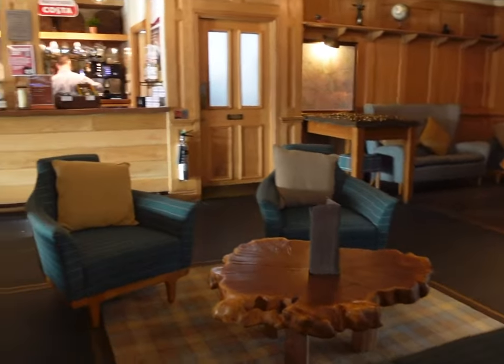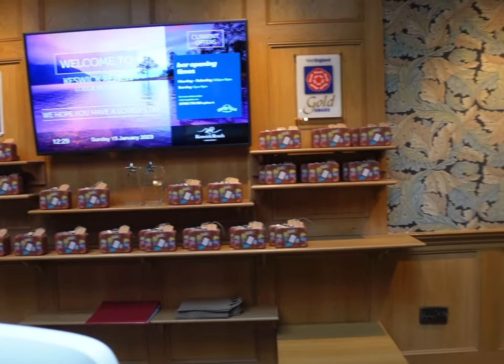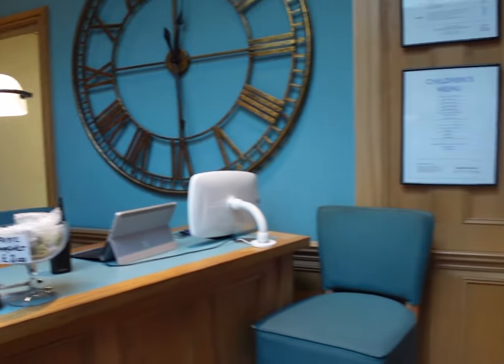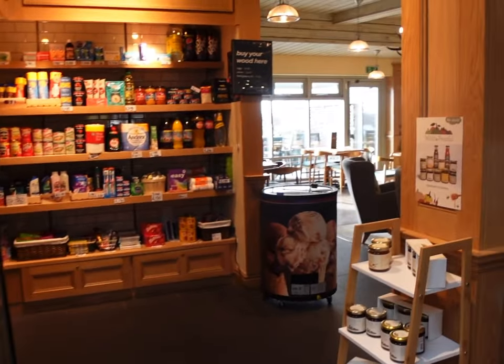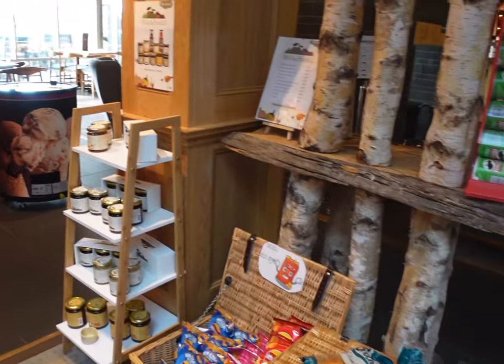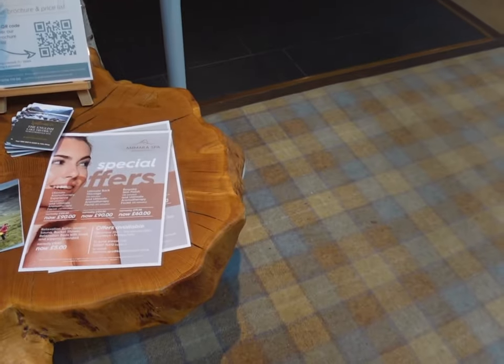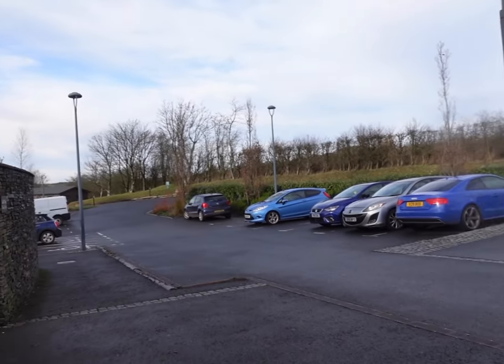That's the bar and restaurant. You can take dogs into the bar in this area here. And you can eat also there. There's the little tins, reception, shop. It's really cute, the corner shop. Jams, little leaflets. There's the spa offers, which I did try, which was amazing.